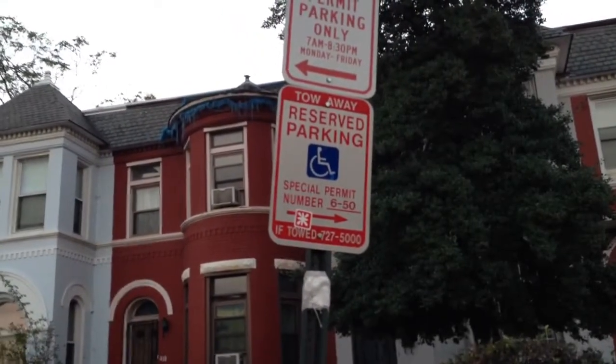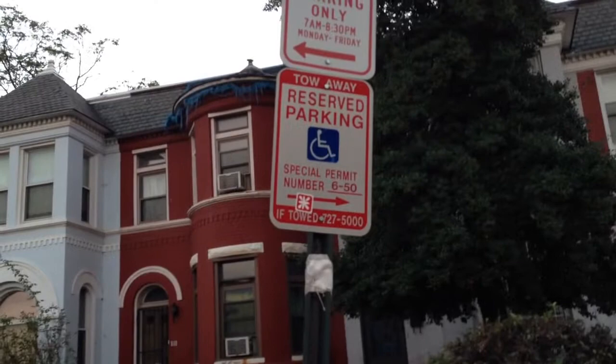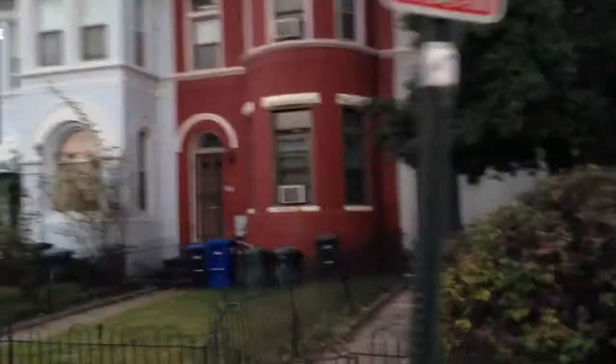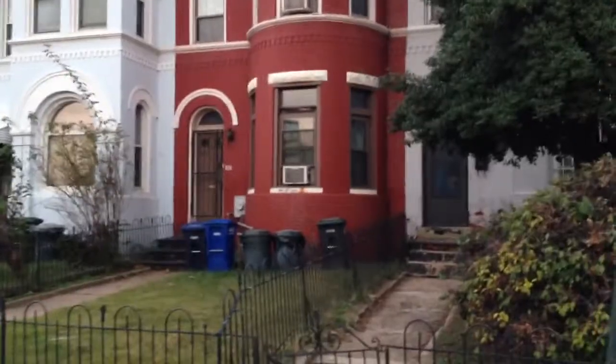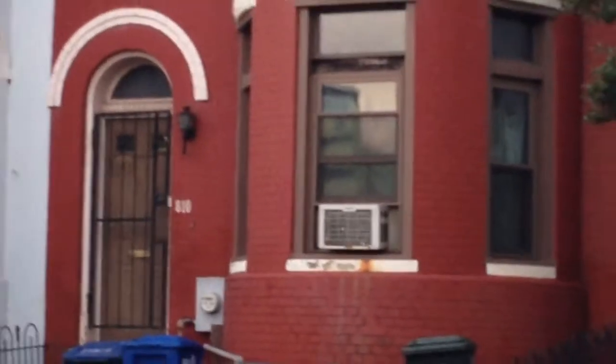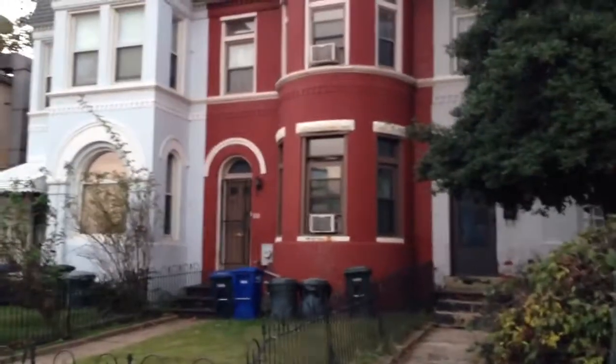I'm in front of 810 12th Street Northeast on the west side of the street, just by 8th Street actually. 810 12th Street Northeast. In fact, I don't know if you can see this in the background. I'll try and zoom. That is 810 12th Street Northeast right there.